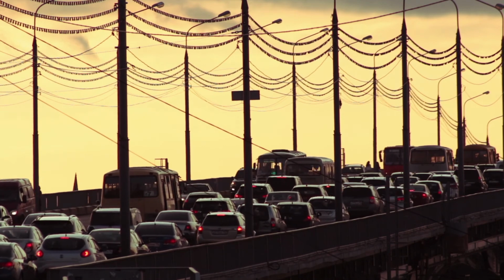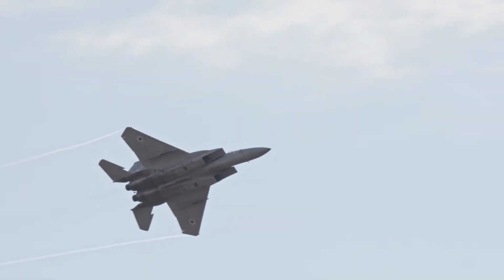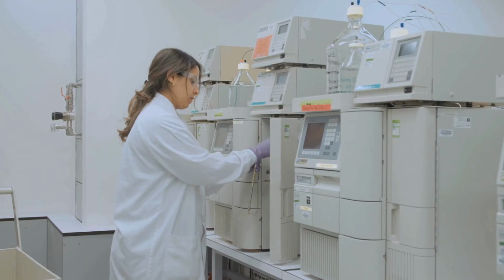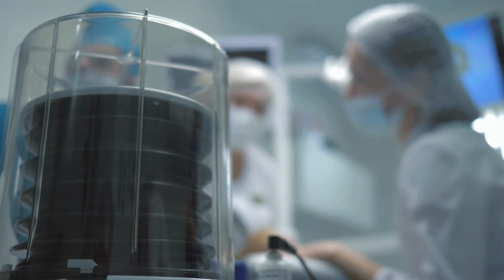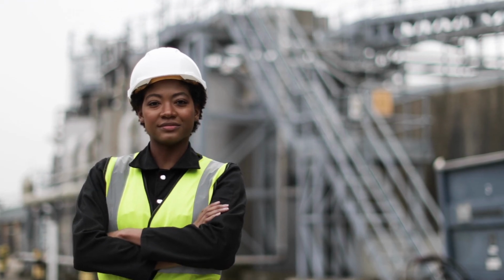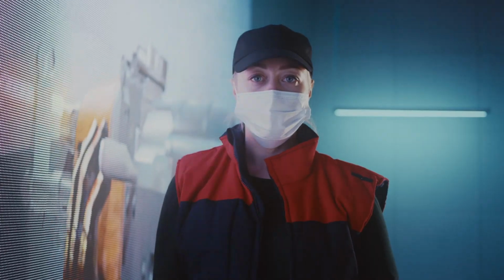Without heat treating, cars would not drive, planes would not fly, elevators could not rise, and medical devices would not function properly. Heat treating impacts society everywhere, every day. Because where there is metal, there is heat treating behind it.